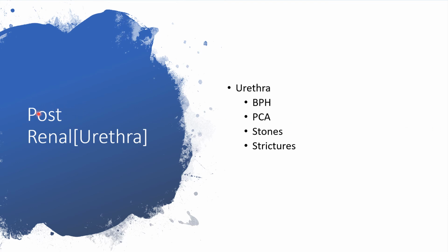Post-renal causes of renal failure could include a urethral problem. In this case, the urethra is expected to drain from the bladder to the outside, and benign prostatic hypertrophy could compress that. Also, prostatic carcinoma, stones could cause the block, and urethral stricture could be responsible.